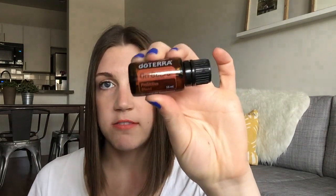The second thing I put on my family every day is On Guard, and it's called a protective blend. So basically it's just a mixture of oils, as with the Breathe. On Guard has clove bud, cinnamon, wild orange, which is basically just orange rind, and it has eucalyptus. I think that's it. Did I say everything? Anyway, it's a combination, and it's a protective blend, so it just prevents you from getting sick.